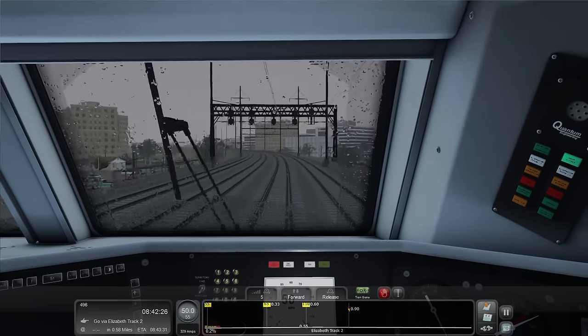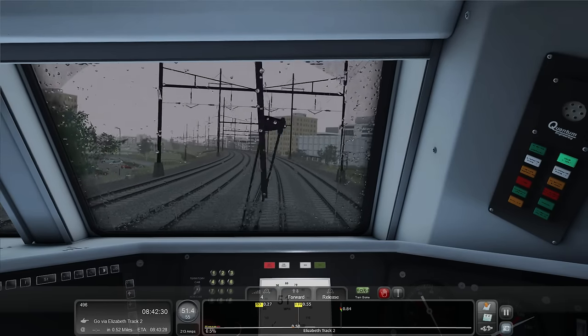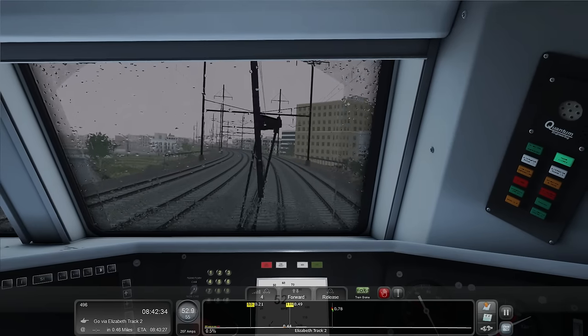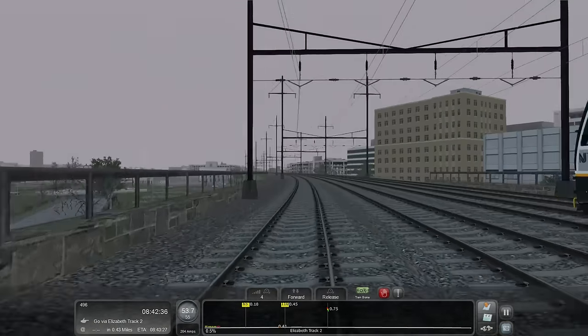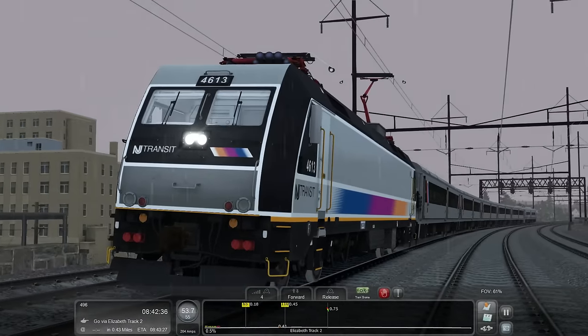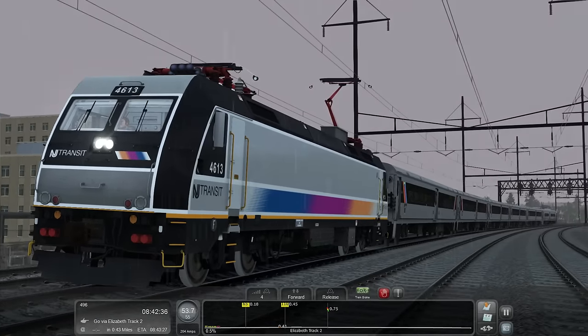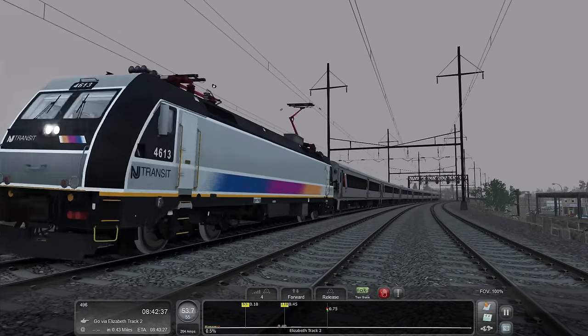Right, let's just be careful of the speed limit of 55 as we go around this sharp bend here. This sharp bend will produce many screenshot opportunities. Let's have a look. That is pretty cool right there. Just something like that. Lovely. Right, and away we go.